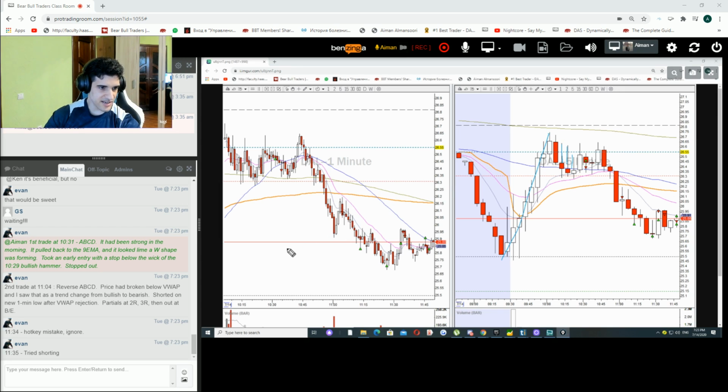I mean, first trade at 10:31. So this is it. ABCD pattern. It had been strong in the morning. I see this. This is amazing. It's been so strong in the morning. This is actually not a trend right there. This is a reversal, if we just want to be more specific about it, right? It was dropping and then it reversed, but yeah, it's okay. It's still a trend to the upside.